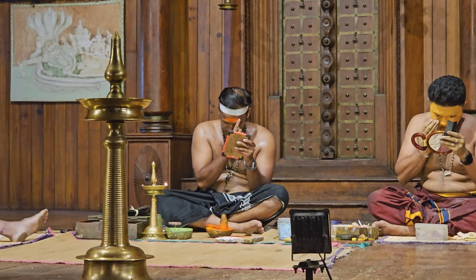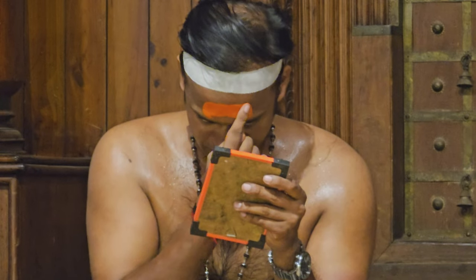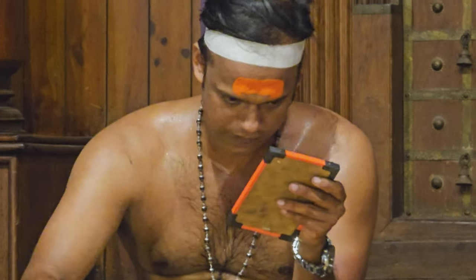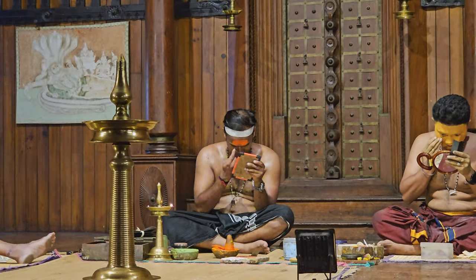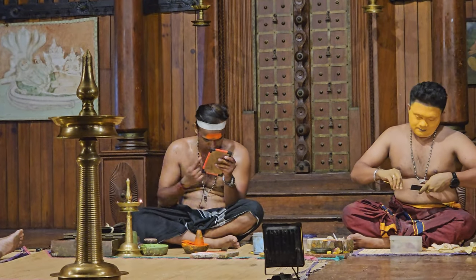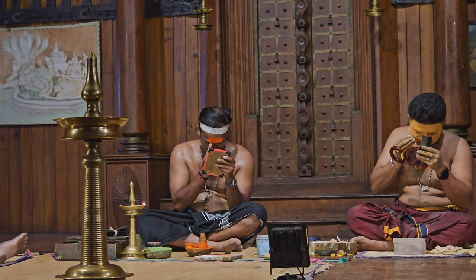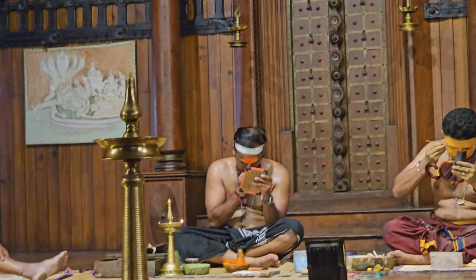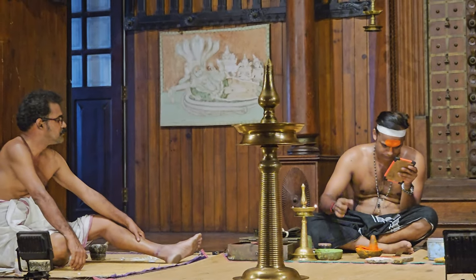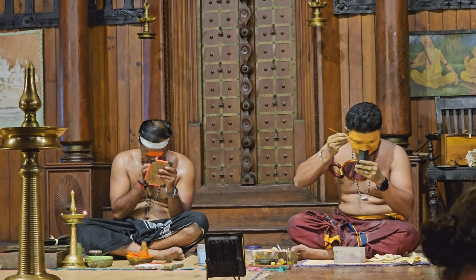You can see this artist applying the orange color. In the end, he will be Baka or Bakasur. That is, Bakasur is known for eating junk food. I don't know whether they had junk food at that time, Ashwik, really. So, he is basically the demon in this particular story or play.